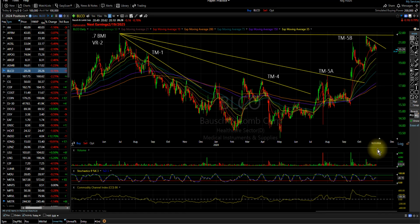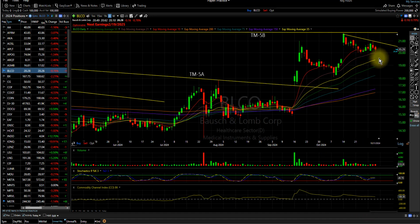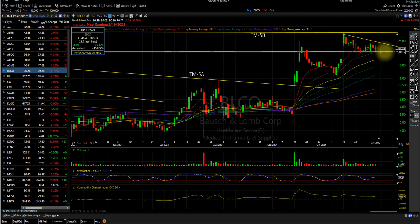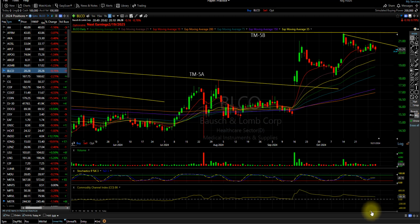So what I like about this is that the pullback, again soft landing, just basically came back and retested the 35 MA there, and then set that TSS at 5B, the TM-5B cycle, right at that prior cup pivot. And so far, a pretty soft landing pullback right at that $20 psychological price point. So wave one, wave two, this could very well hold right here and you could take a breakout of a 2 to 5 bar high if you want to scale in.